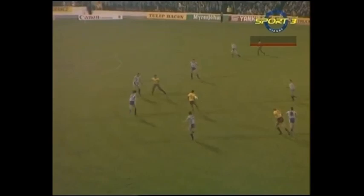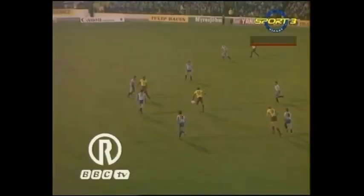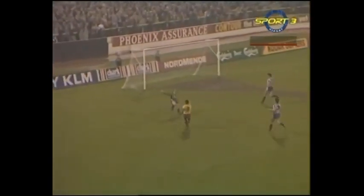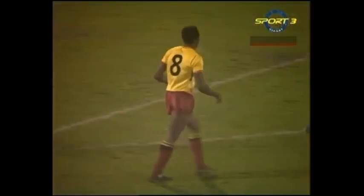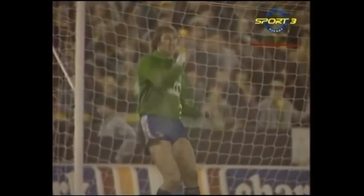Barnes. Onside, Luther Blissett. No, good goalkeeping actually. It may look like a very bad miss, but Hodge came off his line there, and I don't think Luther Blissett really had anything to shoot at all, except the goalkeeper. He tried to steer it past him, and it didn't look a good finish.